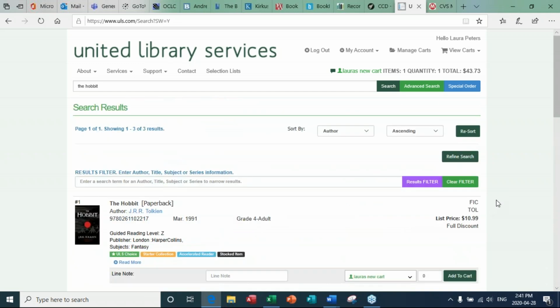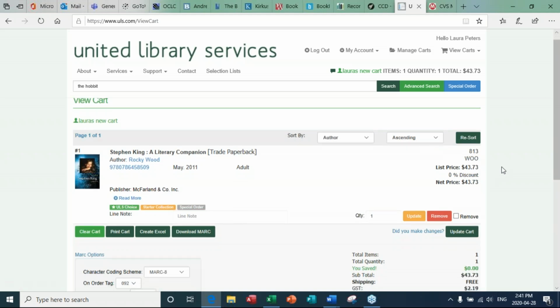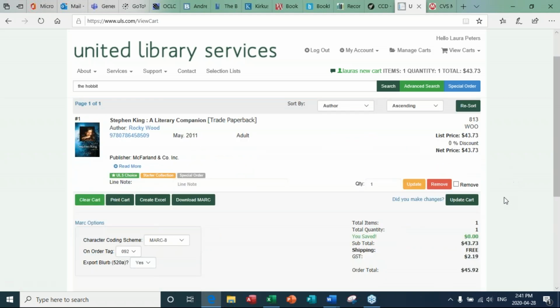So nice little feature. Once you have completed your cart, just click on it at the top. And what you're going to do is just double check, okay, yeah, I only have 1 item in here. And from this point, you can also create an Excel spreadsheet of this order. If you wanted to keep a hard copy on file for your own records, this is where you would do it, is this create Excel button right here. Or you can print the cart yourself. We also print the cart, so we keep a hard copy of this in our files for a year.